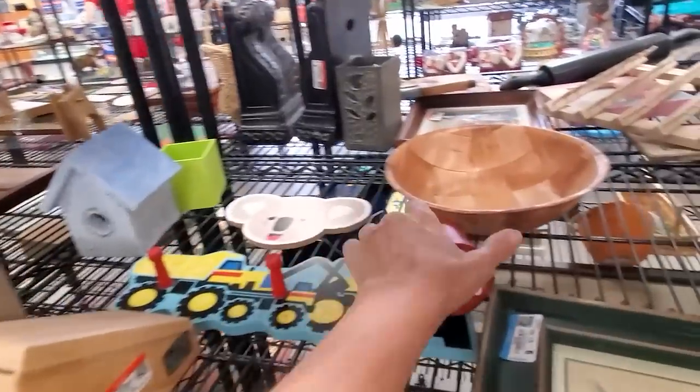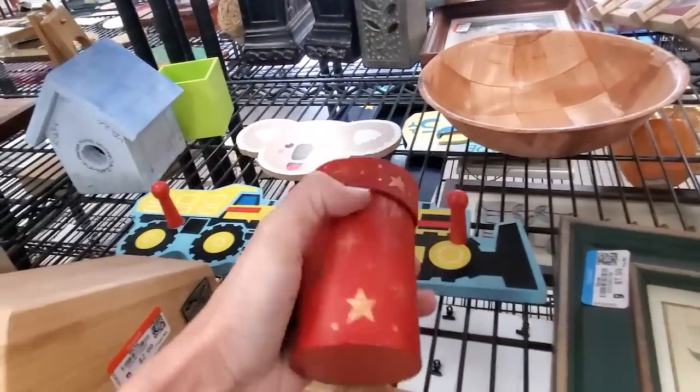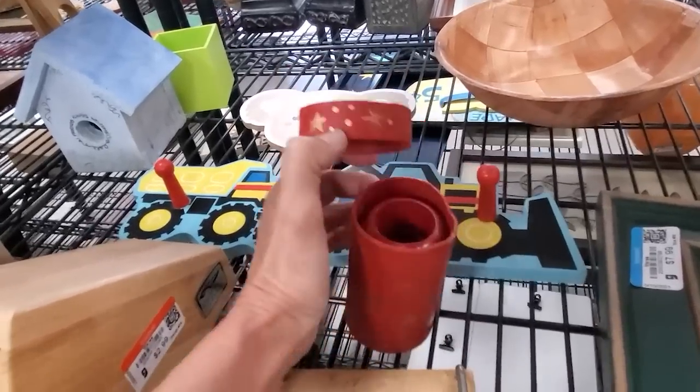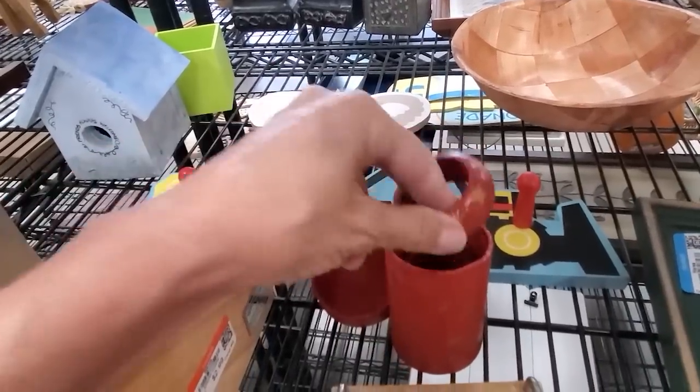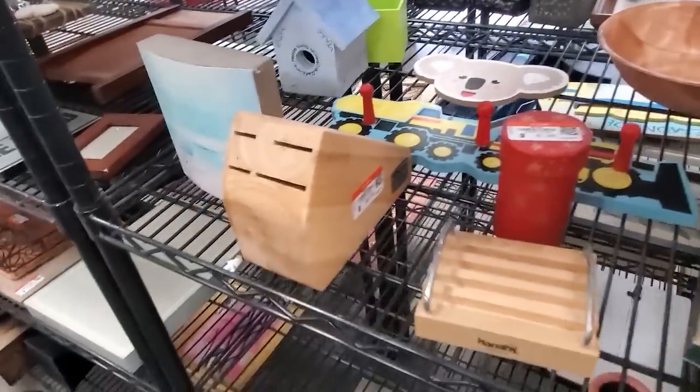I'm going to have to go find a nice quiet place to show you all the goodies I just pulled off the carts they just brought out. That I wasn't able to film because there were just too many people around. But let's see what this is. Oh, these are napkin rings. Okay. I got it. They're napkin rings.